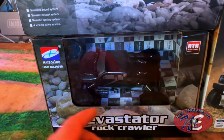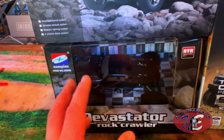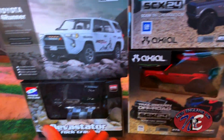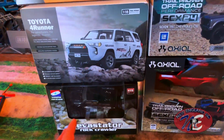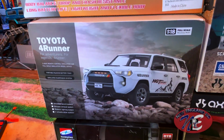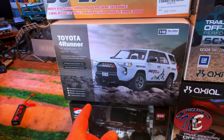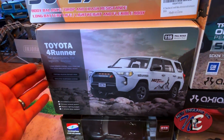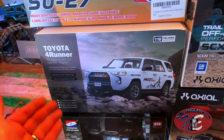From Hay Boxing. This thing I love because it's four-wheel steering, and it's also a very small vehicle too. Same size as these SX24s. It'd be nice to have some smaller crawling cars to showcase on the channel. And then we're going back to 1/18th again, only because this here is the car that I drive. I own a Toyota 4Runner. I've always wanted to have an RC car of the vehicle that I own.